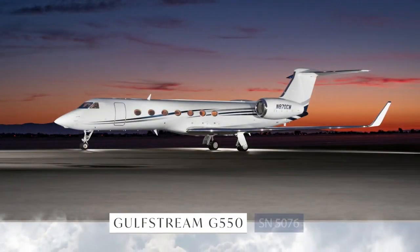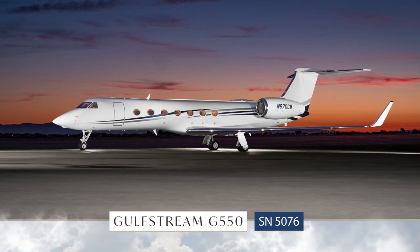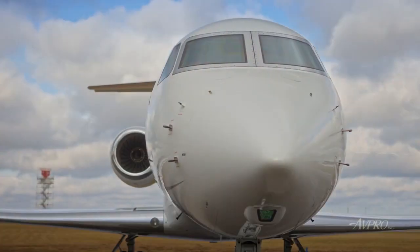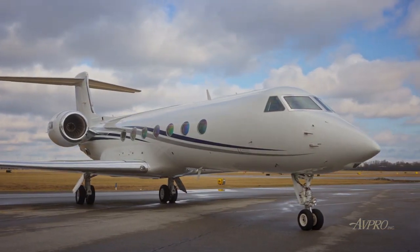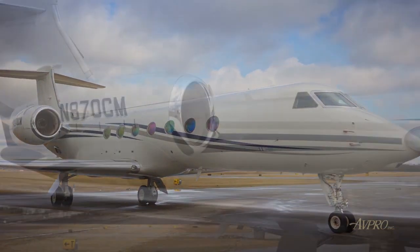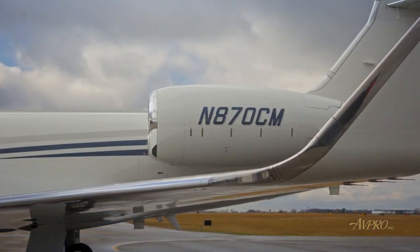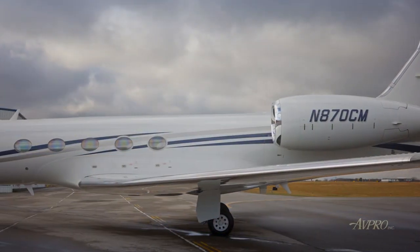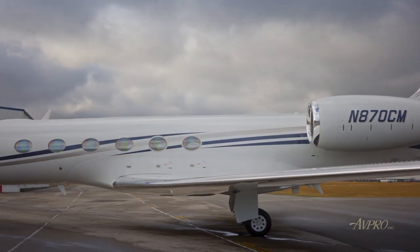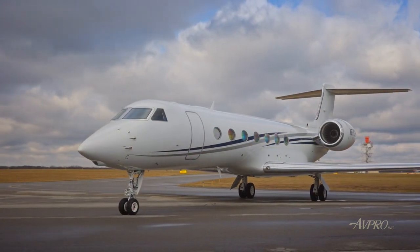AvPro is proud to present this Gulfstream G550, serial number 5076. The G550 is an ultra-long-range business jet that set a new benchmark in aviation design, comfort, technology, and speed. For its superb range, best-in-class cockpit, advanced technology, top-rated customer support, and many more outstanding achievements, the G550 was honored with the Robert J. Collier Trophy, the most prestigious award in aviation.